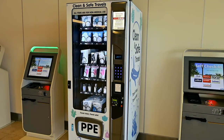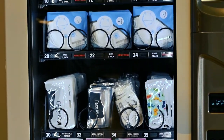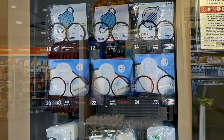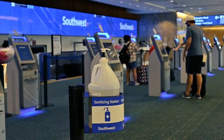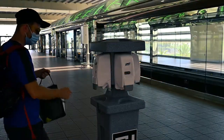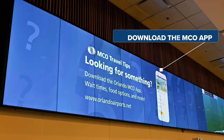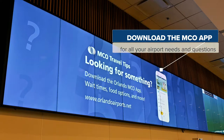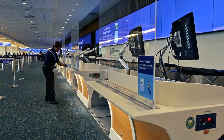We have installed vending machines that give the traveling public easy access to a variety of face coverings, hand sanitizers, and other personal protective equipment. PPE equipment is also available at all of our news and gift stores. Travelers will find many hand sanitizer stations located throughout the terminal. The locations can be found using the OrlandoAirports.net website or the MCO app, available free in the Apple and Android app stores. Our staff has been diligent in providing a safe and clean environment.